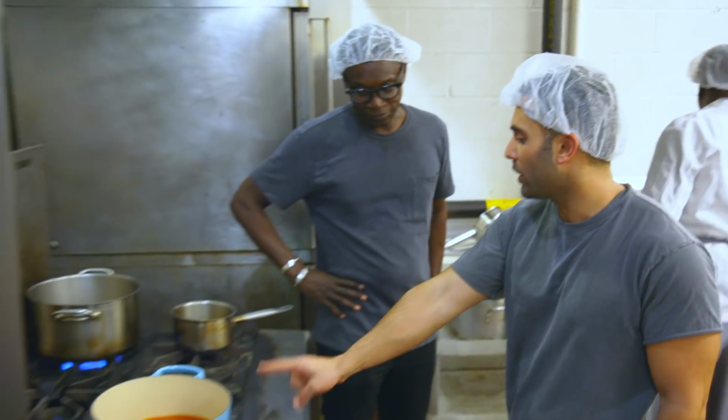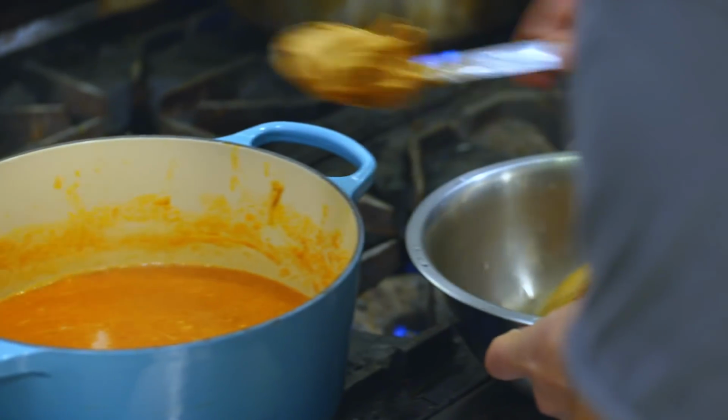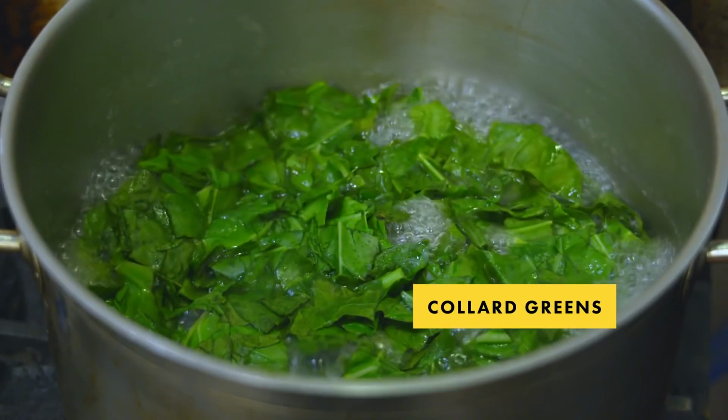So this is the tomato sauce thinned out with a bit of water. Exactly. You put the peanut butter and slowly dilute it. Meanwhile, I'm going to blanch these colored greens.